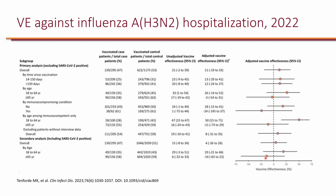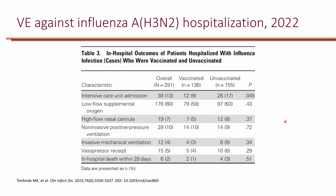This is a forest plot of all the subgroups. You can see at the top, this is the overall result, which crosses the line of unity, so it's not statistically significant. And you look at all the different subgroups based on age, based on immunocompromise or immunocompetency. You can see that pretty much all of them did not reach statistical significance, except the group that I mentioned, that are relatively younger patients who are immunocompetent.